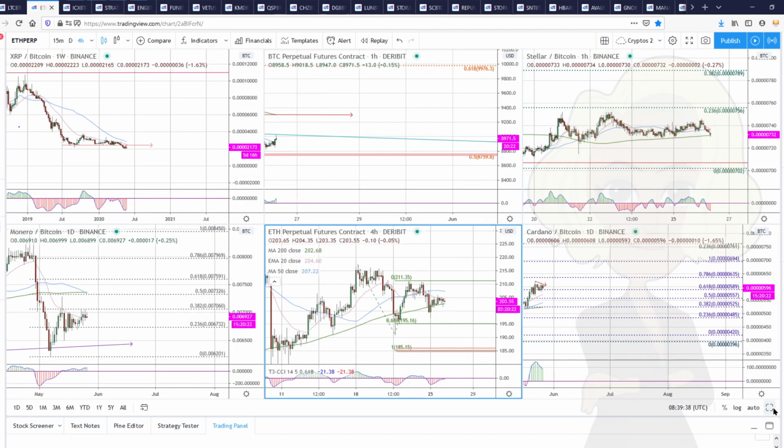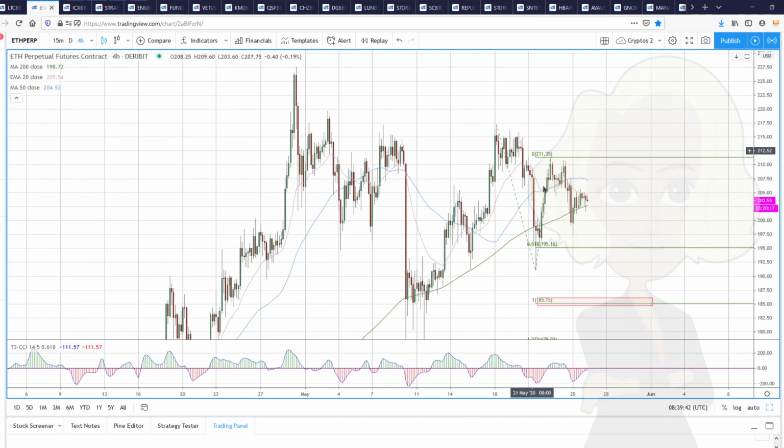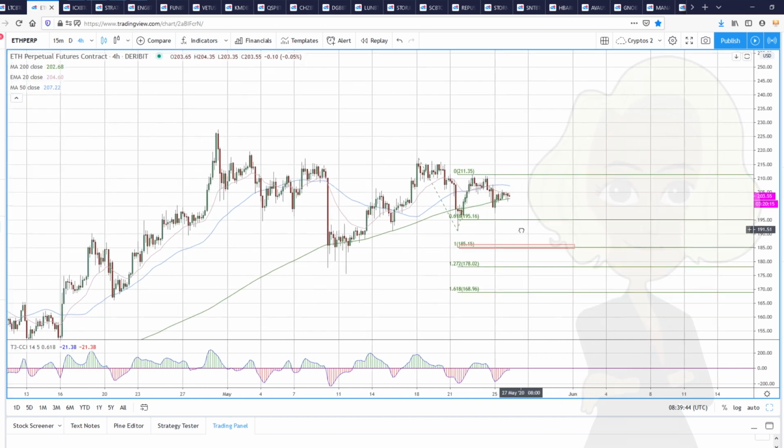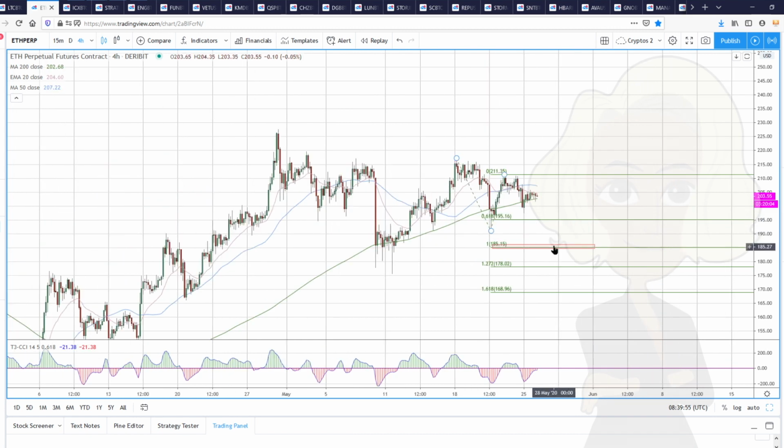One of the things that makes me think we could still go lower is that I feel like in ETH the correction is possibly not complete, and we've got another swing lower to come here. If I measure this swing low from this high, we haven't reached that 61.8 level yet. That's a little bit lower at 195. So when I look at Ethereum, I think maybe Bitcoin will have one more push lower, but they don't always move together. They just usually do. So that would be the issue with that one.